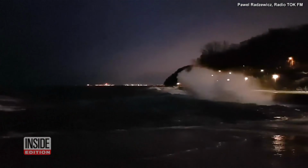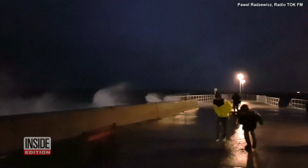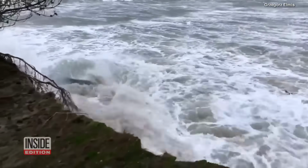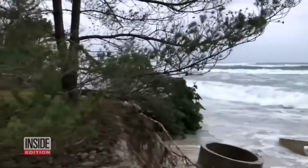Of course, they could have been here, in the north of Poland, on the Baltic coast. High winds and waves battered seawalls. Wind speeds reached over 50 miles an hour. That's not quite hurricane force. Category 1 hurricanes must have wind speeds of at least 74 miles per hour, but it's enough to cause a lot of damage.